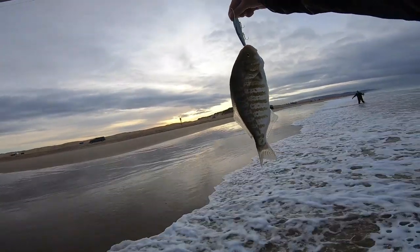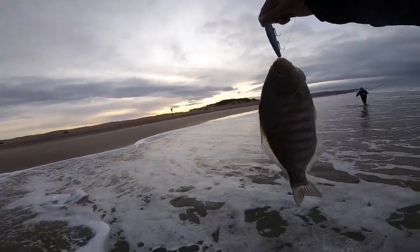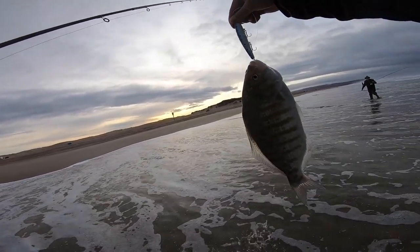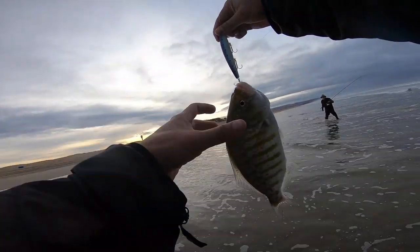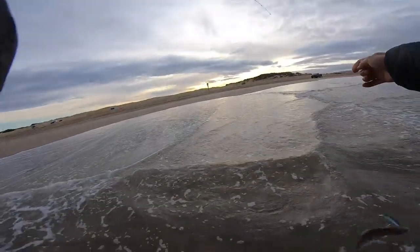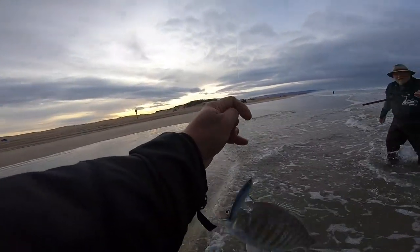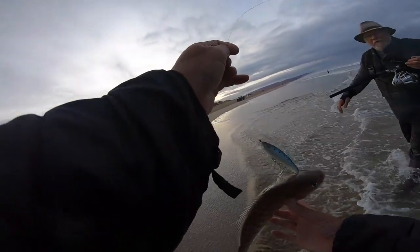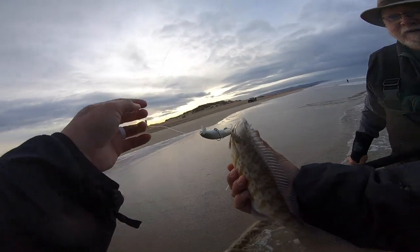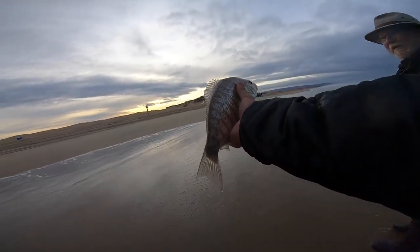Look at that. All right, don't do what I'm doing and hold the lure like this. But that's a good one. Yeah, those trebles, I had to drop them because those head shakes could have put those trebles in my hands. That's like a pound. That's a solid fish right there. It is. Beautiful.